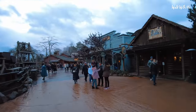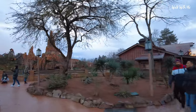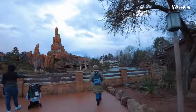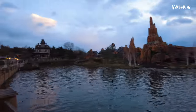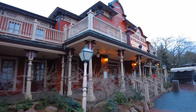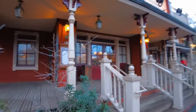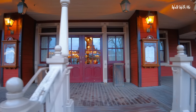Obviously country and western themed. Can I see a big paddle steamer? Just there, go in. Wow. A huge paddle steamer just in the distance there, just going around the corner. So if you are staying at Disneyland for a couple of nights, you can come around the park in the evening and choose to eat in one of these many restaurants.